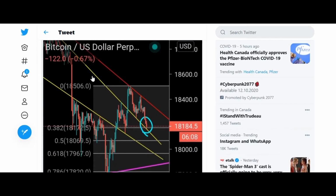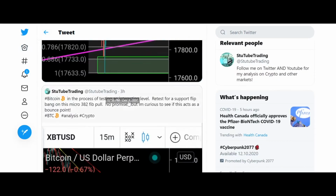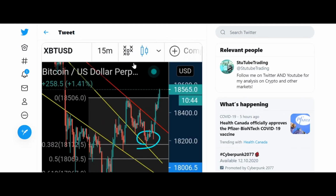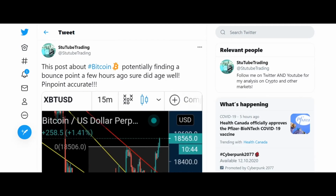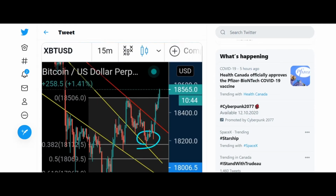And guys, that support flip I was looking for is this falling wedge that I actually pointed out in my video yesterday. I'm going to play a little clip of how I was looking at that last night and how I prepared to pounce on the market here and enter some trades. And also, after I pointed out this bit of a bounce point, I did keep everyone up to date about what happened there. This post about Bitcoin potentially finding a bounce point a few hours ago sure did age well, pinpoint accurate. And guys, that is absolutely pinpoint accurate.